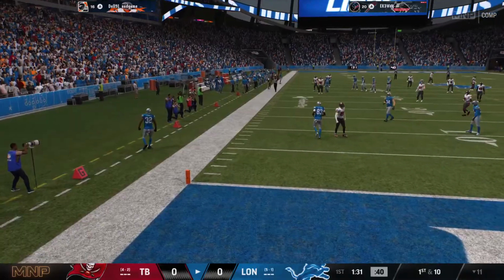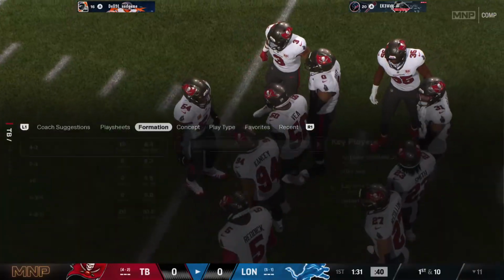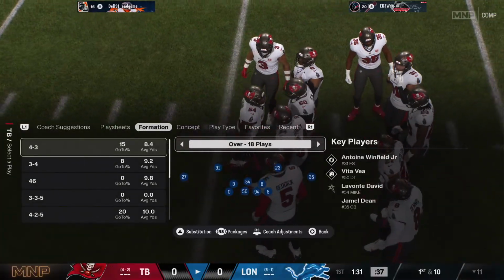And they're facing a long field ahead of them as that kick skips out near the 11. At their own 11-yard line.